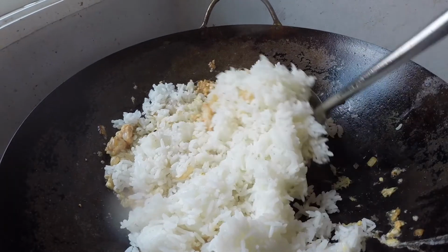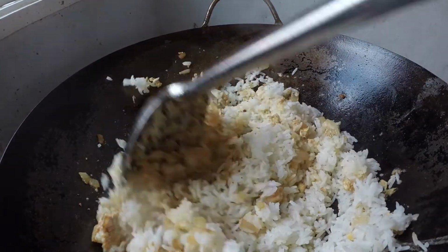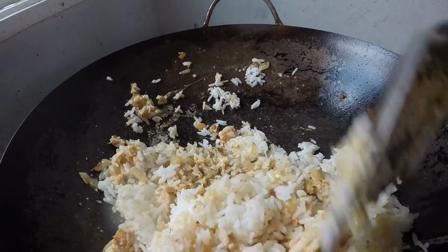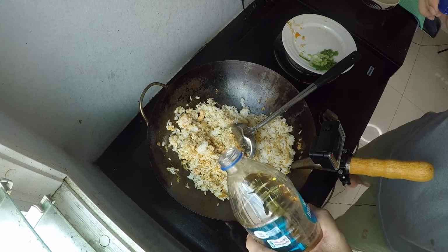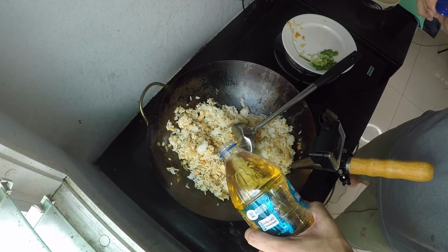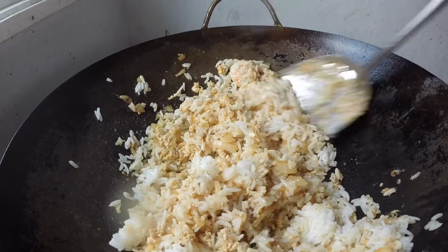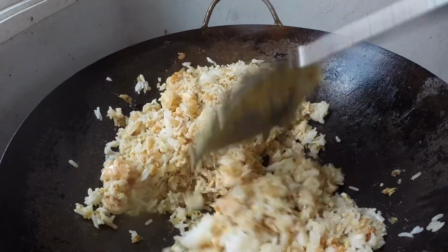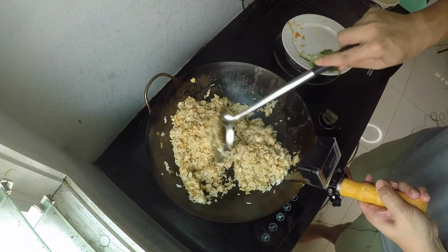So the reason why you want to leave your rice overnight is because a dry rice will take in the seasonings much better than a rice that's wet. I forgot to add 2 more spoons of cooking oil. So I'm gonna add it in right now, it's okay. Fried rice needs oil. It's fried, right?